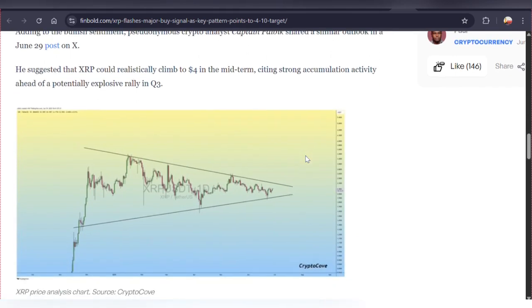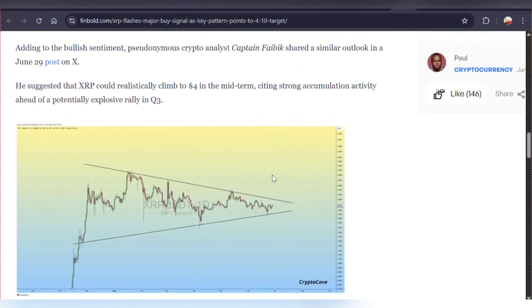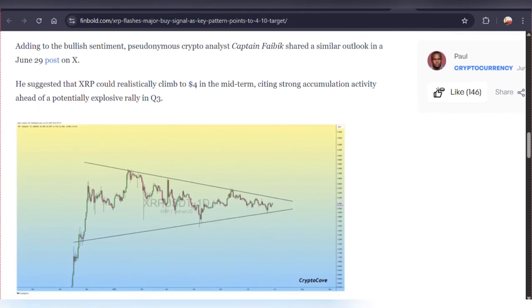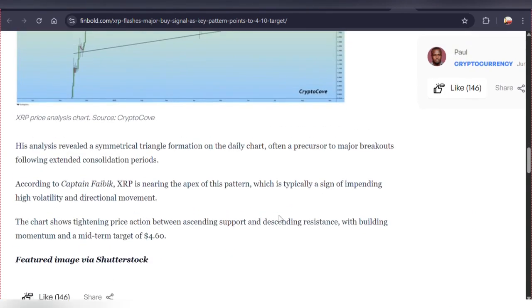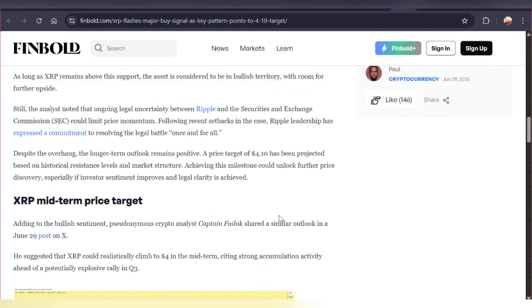XRP has been the sleeping giant of this cycle, and while other cryptos have had their moment in the sun, XRP has been quietly building the foundation for what could be the most spectacular breakout we've seen. The technical analysis is pointing to $4.10, but honestly, given the whale accumulation and the historical precedent of that 420% move, I think we could see even higher targets.